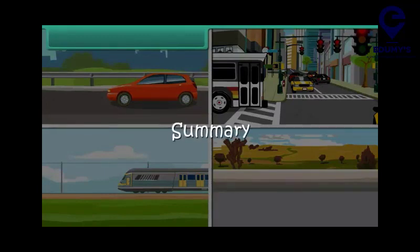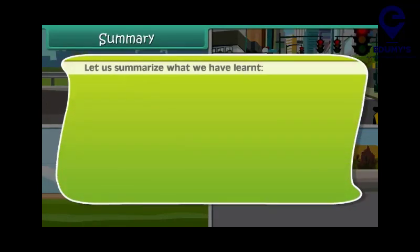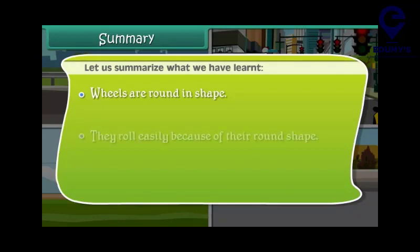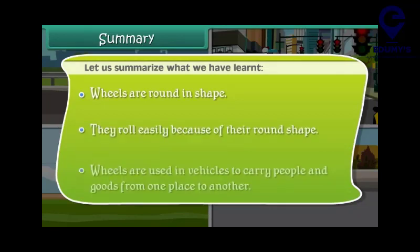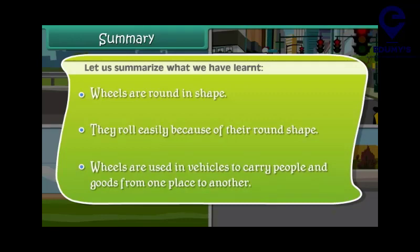Summary. Let us summarize what we have learned. Wheels are round in shape. They roll easily because of their round shape. Wheels are used in vehicles to carry people and goods from one place to another.